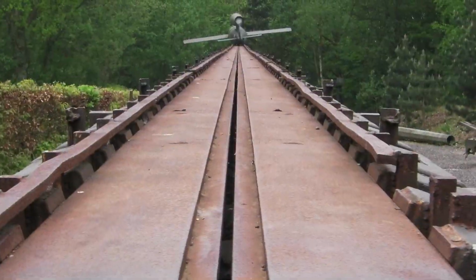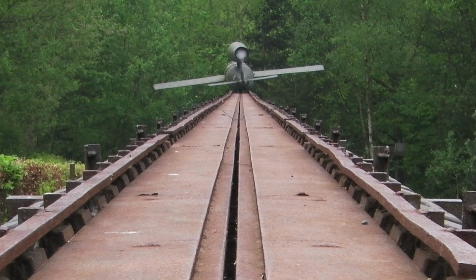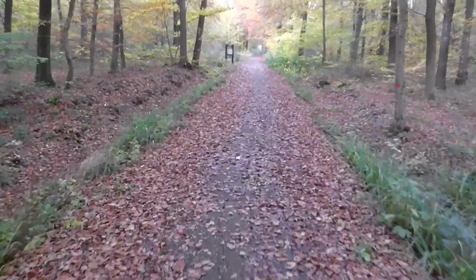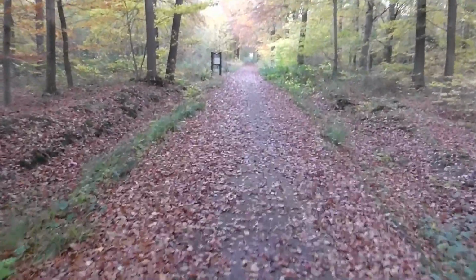Welcome to the V1 rocket launching site in Bois de Huit, Hazebrouck. I wish I could speak French. What you see in front of me is concrete that used to hold track to move V1s around this site.